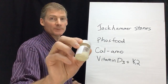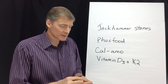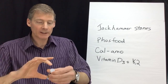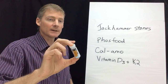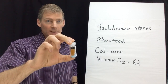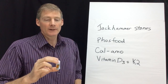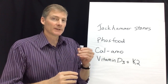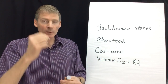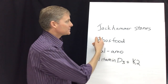This is a biodemulsion from a company called Biotics. It's more of a cream, I should say, instead of a liquid. This is a liquid right here. This is called vitamin D3 liquid from Systemic Formulas. This tastes really good. It's almost like a treat. Kids love this. It's got pineapple in it, and it's got a bunch of nutrients in there to help the body utilize the D3 and the K2. So one squirt a day, and kids absolutely love this stuff. So there you go. This is how you jackhammer stones.